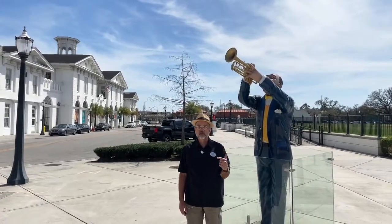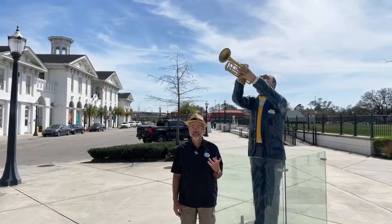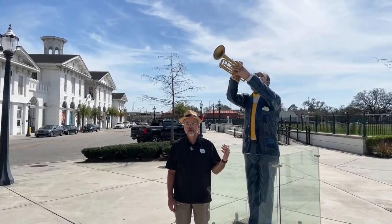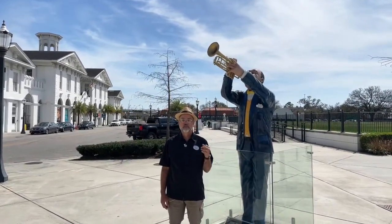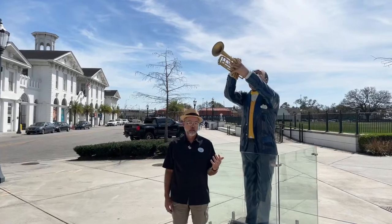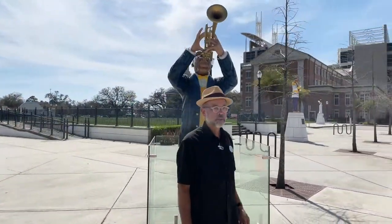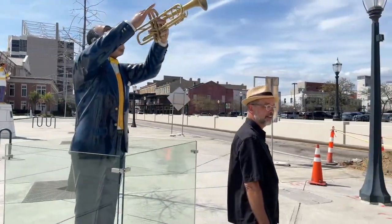Historically, they started at a fire hall that actually still stands. It's not on our tour today because it's on the western side of downtown, but the band was created by Creoles of color. So the Creoles of color would be a mix between African and European, typically, either Spanish or French.